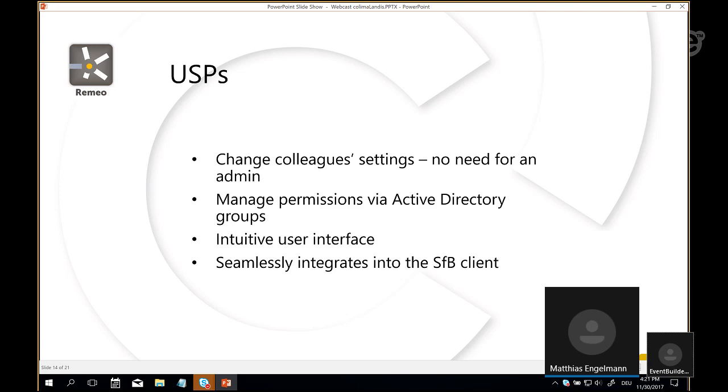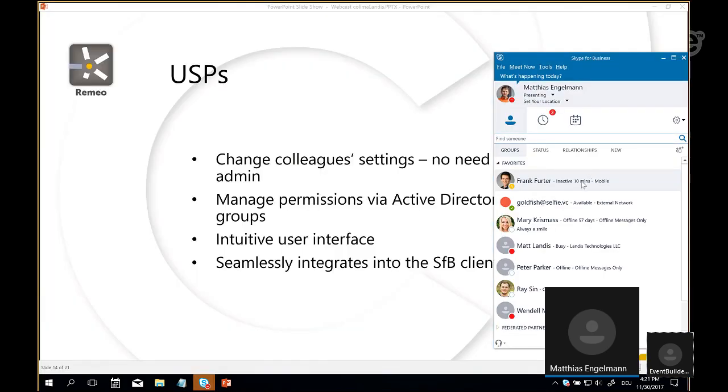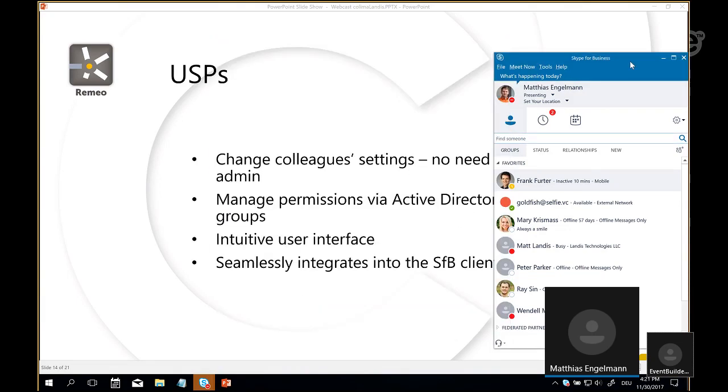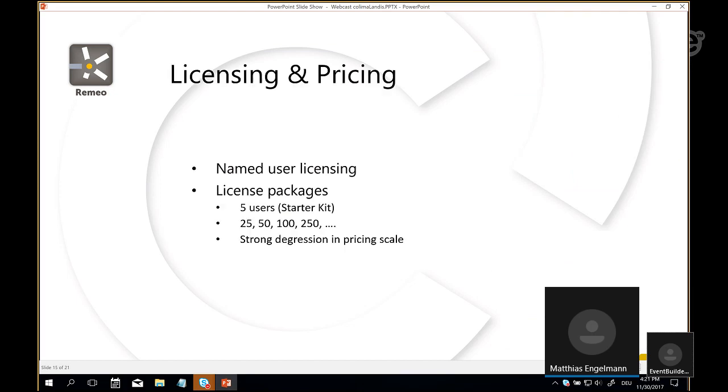One thing to note is the Remeo application is only started if you click on this item here. So it doesn't run in the background or in the memory all the time. It starts if you click here, and if you close it, then it's out of memory again. Maybe it's an interesting thing to know.